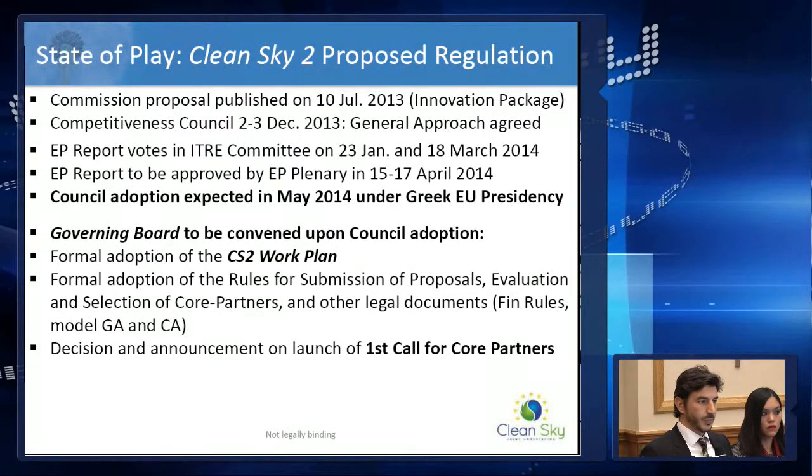As soon as the regulation will be approved in May, we will have to have basically the first governing board of Clean Sky 2 to formally adopt the work program that is called now Work Plan of Clean Sky 2. The governing board will have to adopt the rules for the submission of proposal, evaluation and selection of core partners, model grant agreement, financial rules, consortium agreement. So we expect to bring to the first useful governing board, May, June, all this set of documents in order to have all the legal basis to launch the call.